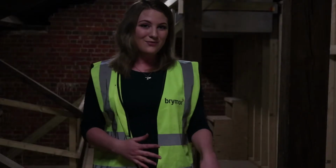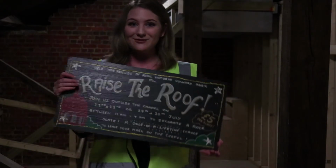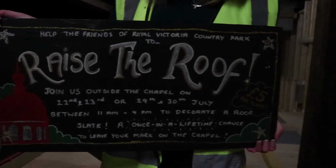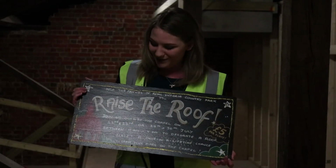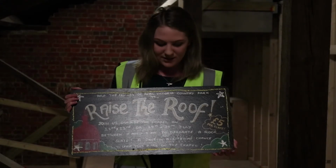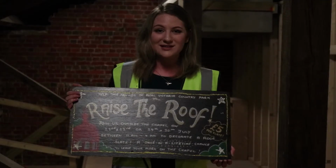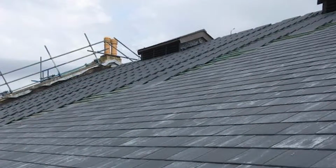We have an example of the slate that we used to raise the roof. So these are the size of the slates that the public decorated. This was one that we designed ourselves in the office to promote the Raise the Roof event, but all the slates on the roof are this size. These were the slates that the public were decorating, and it gave them the once in a lifetime opportunity to make their mark on the chapel, and then we laid them face down.